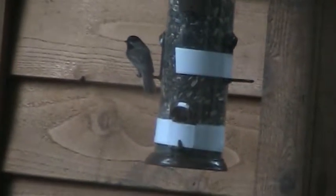I'm having to zoom very quickly. Chickadee. Chickadee's staying longer than usual, but the seeds are a little bit caked in there now. It's wet. Very handsome looking bird. They make a racket too. The chickadees are just constantly making a racket.